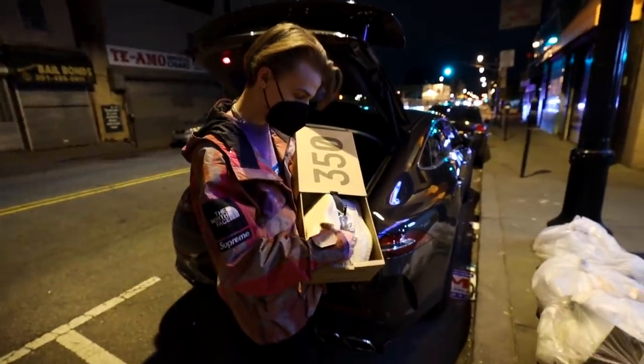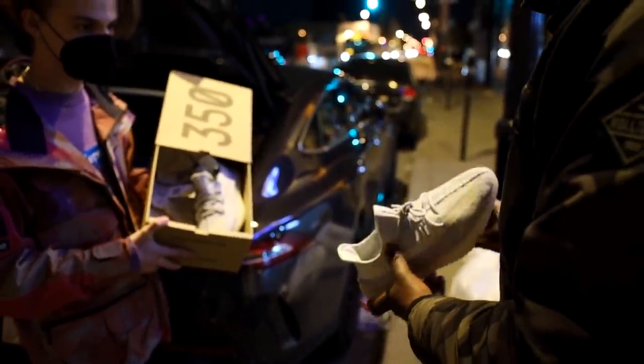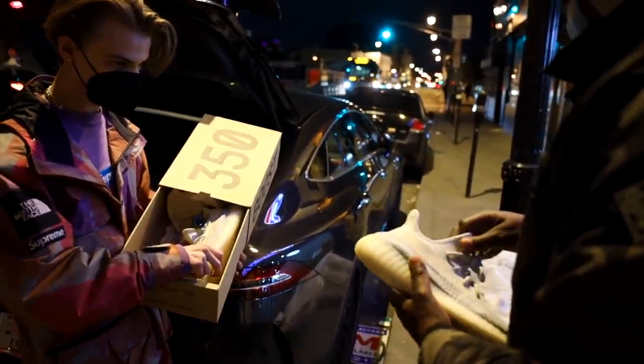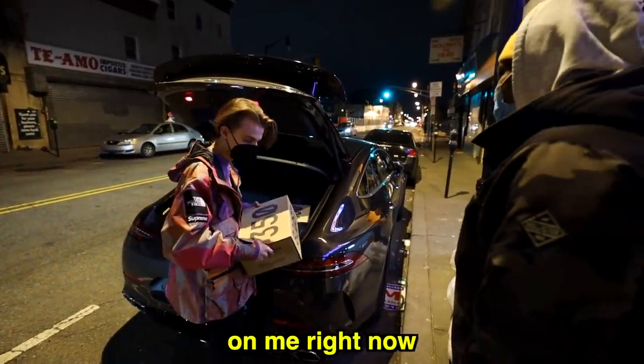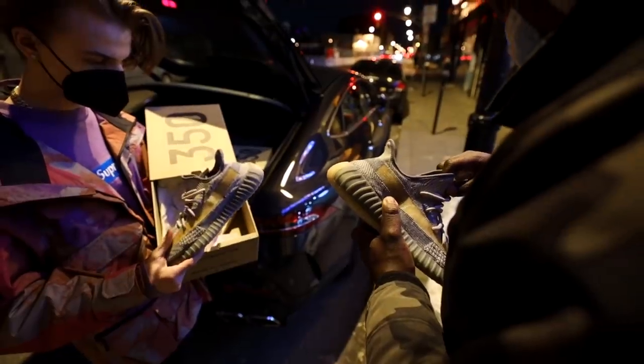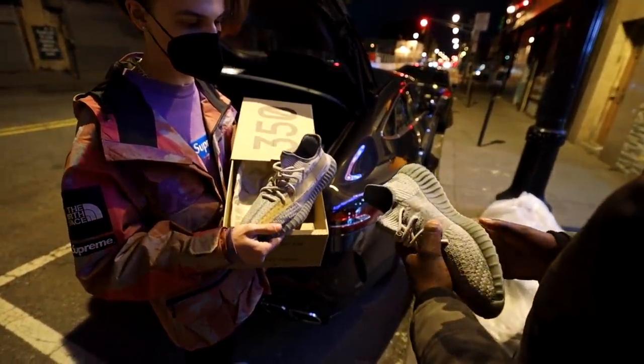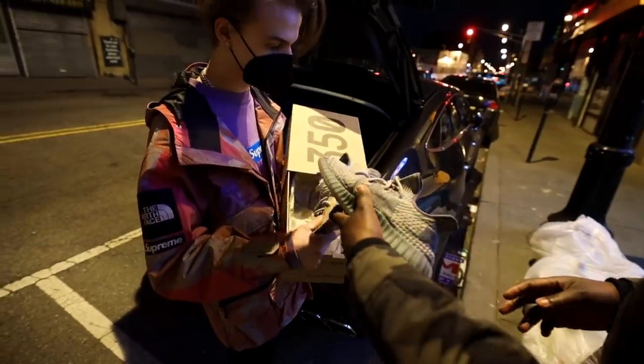Got the cloud whites right here. 8.5, brand new. What, 3? 3? Not bad, not bad. I got 280 on me right now. 280 on me? I might sell these for 280. What size are these? Brand new, size 10. I'd sell those for 280 because I want 320, but. Yeah, yeah. And can I see what else you have?